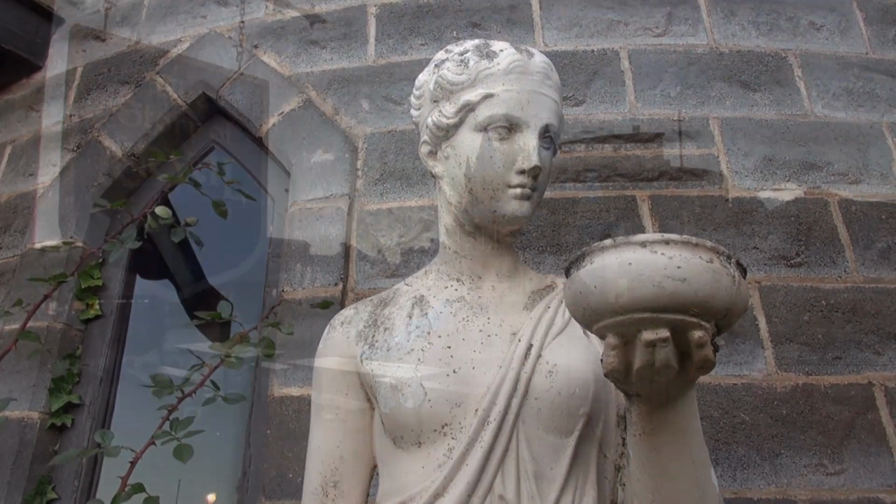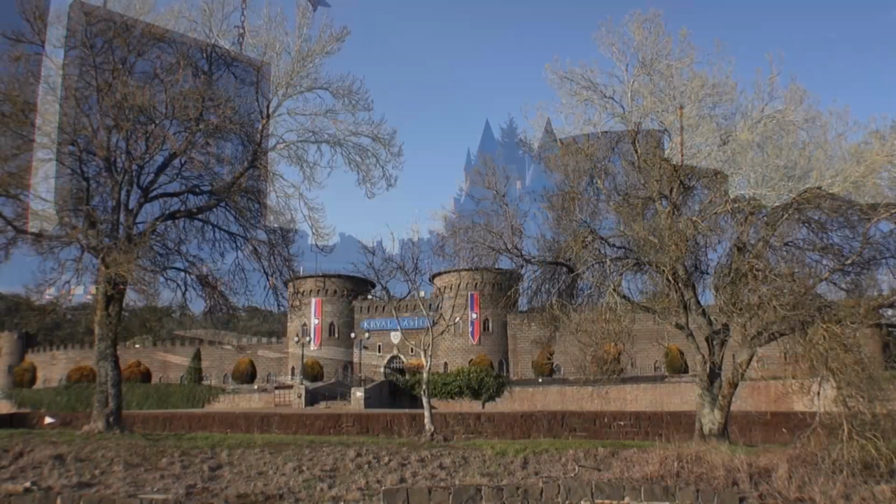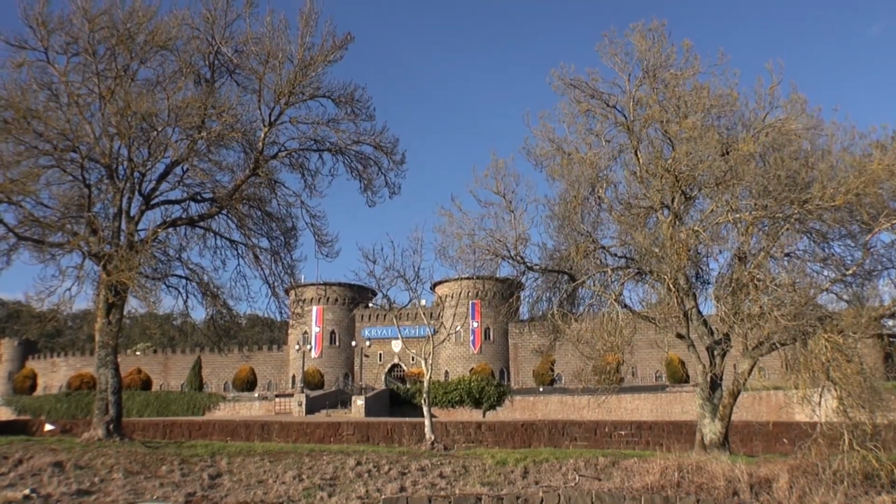It was an okay place, but nothing spectacular. Again, it's all about the location here right at the castle. For me, 6.5 out of 10.